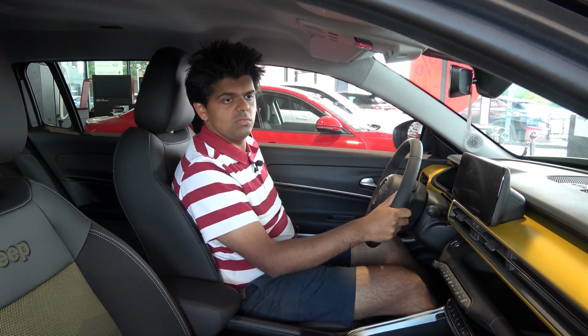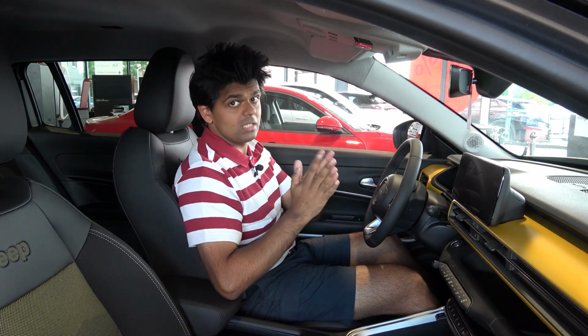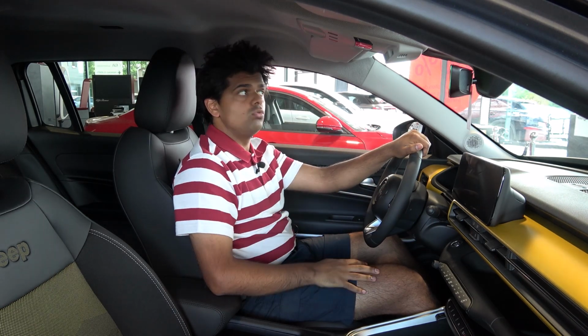Now seating adjustment is manual. It's not electric, unfortunately, which is a bit disappointing given that it's 43,000 euros. I would have expected a bit more. No sunroof, no panoramic roof either.